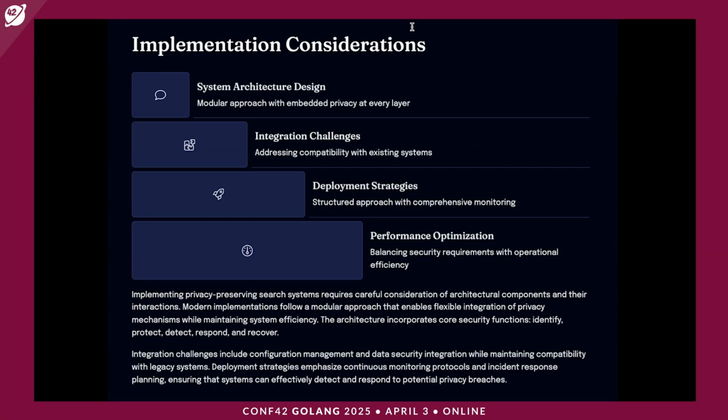Now you're ready to implement. What's the roadmap? You can start off with a modular architecture and embed privacy into every layer, like building blocks. Address integration challenges, especially with legacy systems. You cannot just overhaul everything overnight, but incremental upgrades work. Deployments require structured monitoring and incident response. Think of it as a fire drill for data breaches. And then you can optimize your performance by balancing security with speed. It's not about technology, it's about strategy. A well planned rollout ensures success.